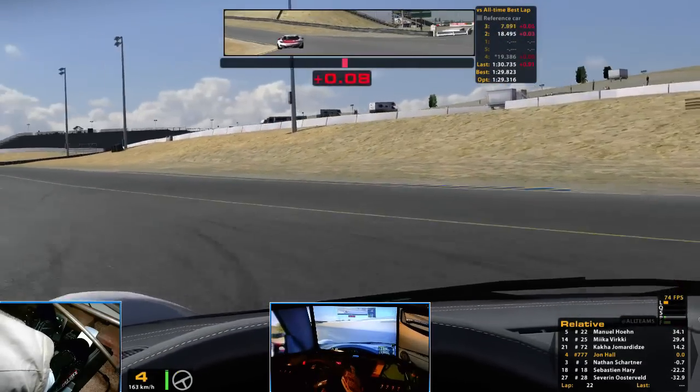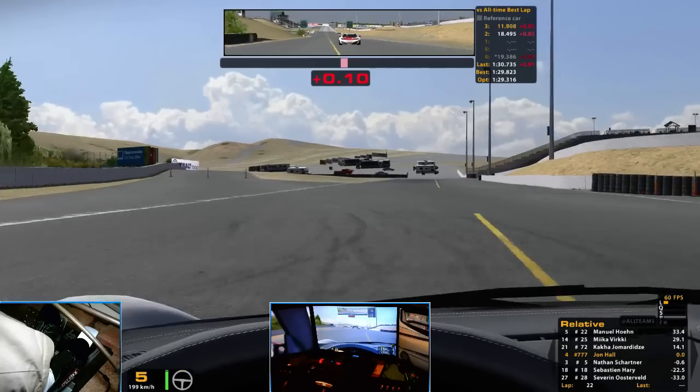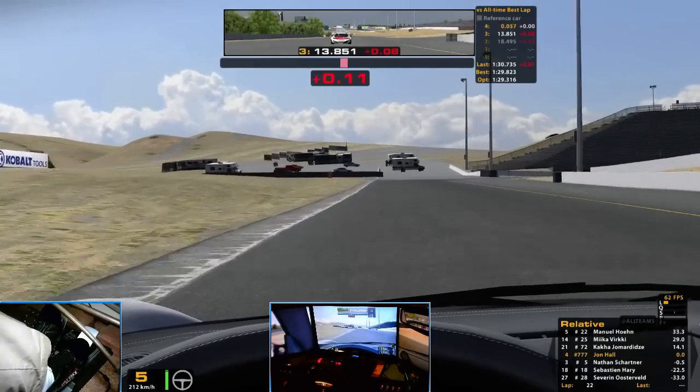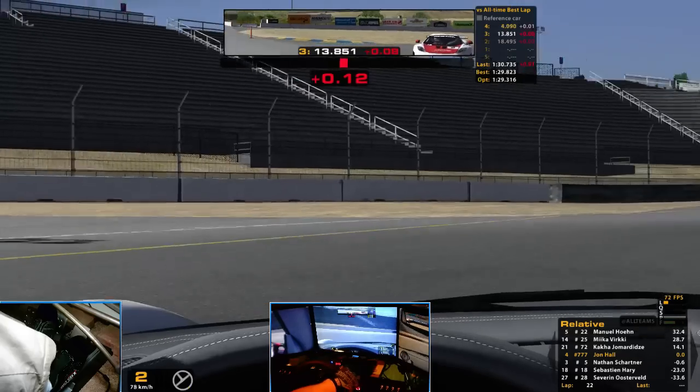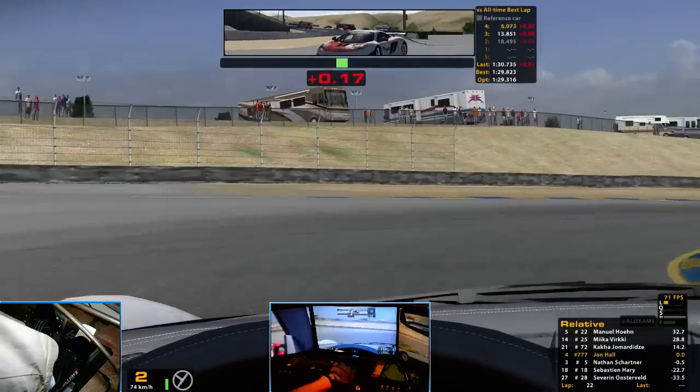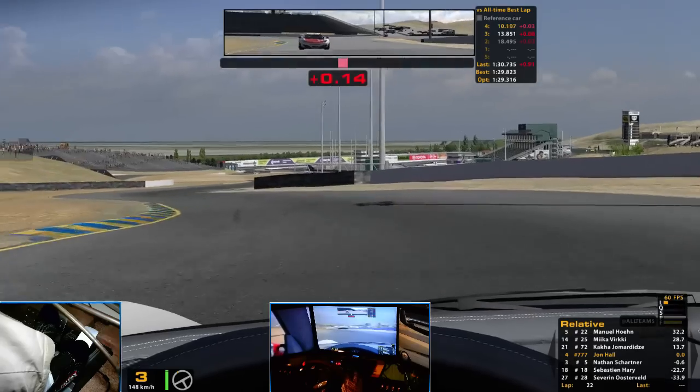So this is kind of how I reaffirm decisions. When you're not really sure what felt better, just go back and forth. It's time consuming, but it's what you have to do to be really sure what you liked better and what worked for you better.